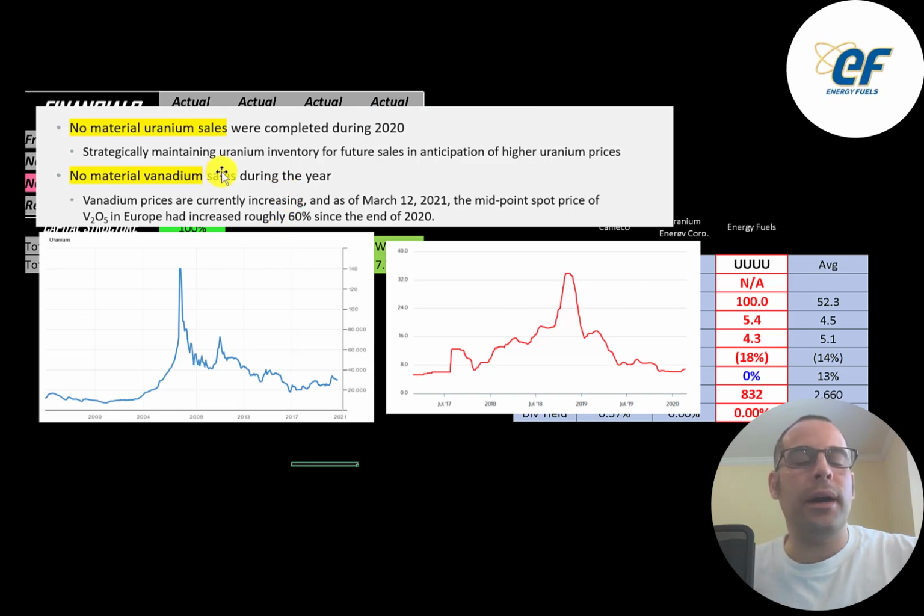In 2020, the company had no sales in uranium and vanadium. The reason is because the prices of those commodities are so low, the company's waiting for the prices to increase. You can see back in 2007, 2008, it was well over $100 for uranium. Then it dipped to below $20 at one point. It's coming up, but it's still below $40. The CEO said it in an interview, it has to be above $40 for them to make money. This chart shows the price of vanadium, and that's also down quite a bit. When the prices finally increase, this company can unload all its inventory and make a nice profit.